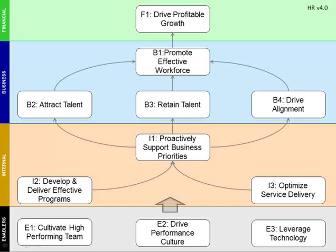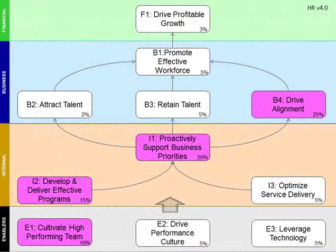See, it's got to be memorable. People have to be able to describe this to their friends, effectively in the elevator or in front of an impromptu meeting. The next step is we have to communicate relative importance. If this is our overall strategy, how do we allocate that 100% across these objectives? In this case, we've put a high focus on a number of objectives. If we take a look at this, we'll see that the objectives of a high-performance team, developing effective programs, proactive business priorities, and drive alignment have the highest weightings.